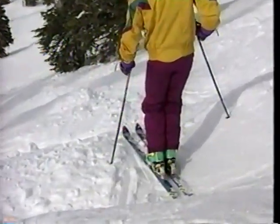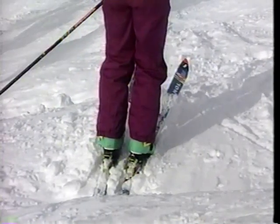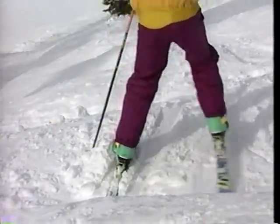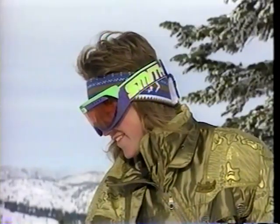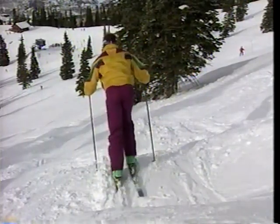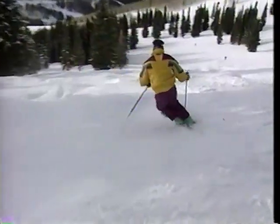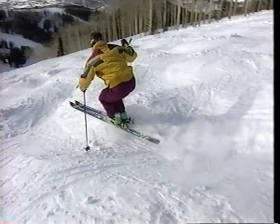But what you can do is actually turn further across the hill and end up a little bit higher on the bump. So you don't have to let the angle of the mogul always dictate where your turn is going to be across the hill. It doesn't always have to be right there. You can always turn more across the hill than the bump looks like. You can turn right up high on it. All right, looks kind of like this.